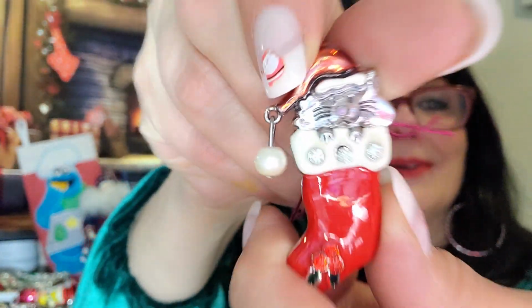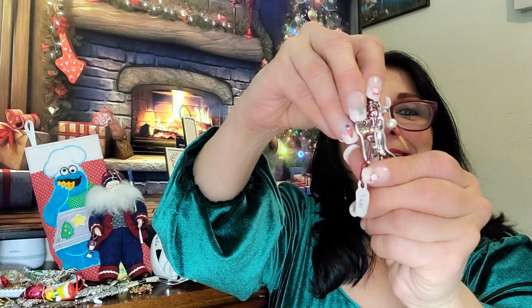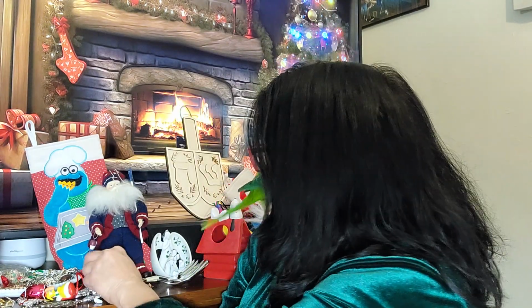This was 50 cents because it was half price. Look at this little kitty. Hello, kitty. Let's see. Is this a signed piece? It is, KC. So I got even more, but I'm going to stop here.